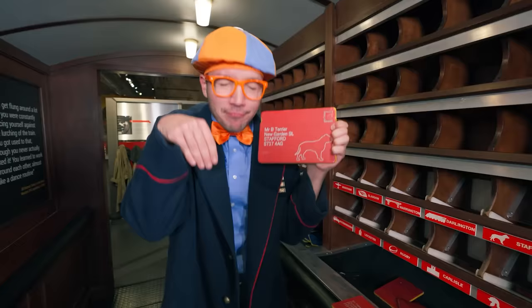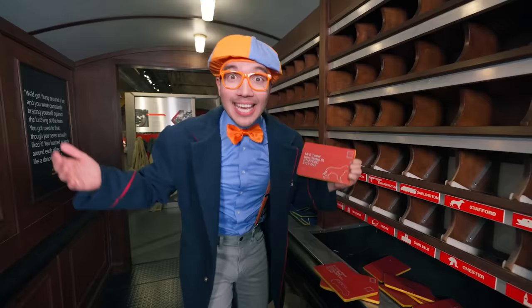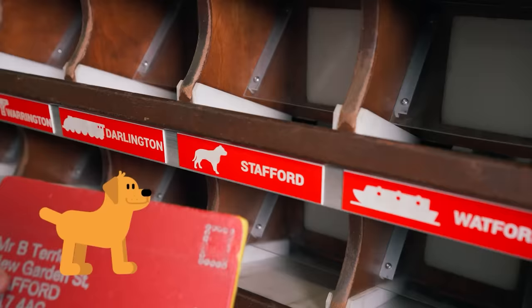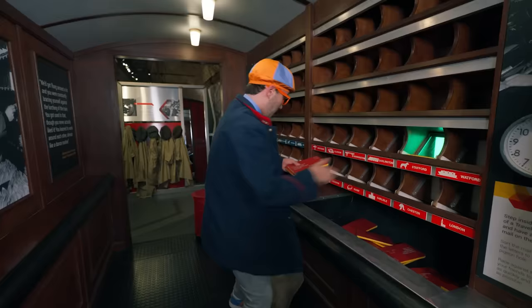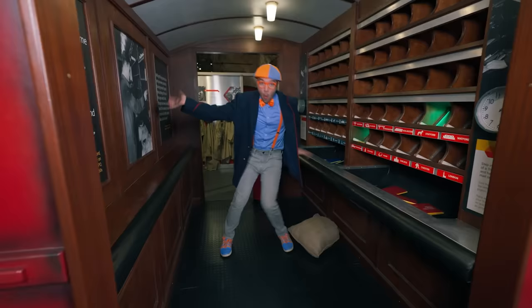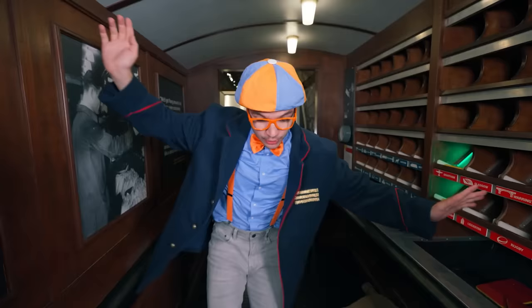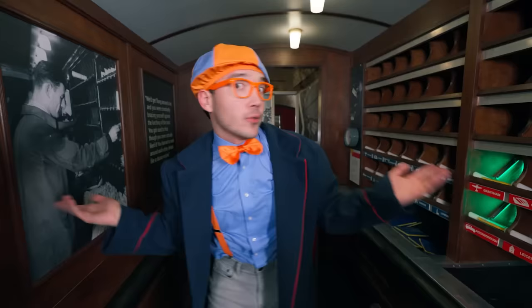Oh, hey, I think it's a game. I think we need to sort all these letters into the right spots. Okay, let's do it. Puppy dog and puppy dog. Car and car and airplane and airplane. Yeah. Whoa, whoa. Look, do you see it? The floor is moving. I bet it was really tricky being a traveling post office worker. Yeah, because the floor would move so fast and the train would go so fast and it would also be kind of noisy too.